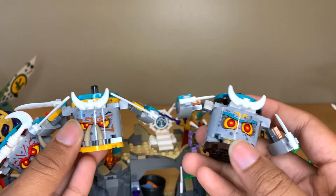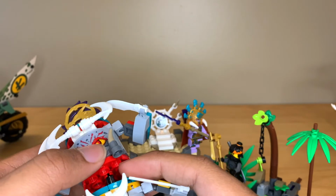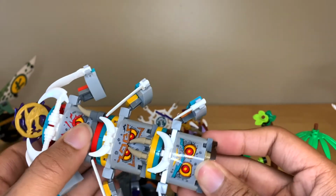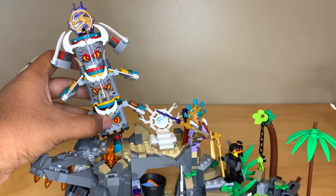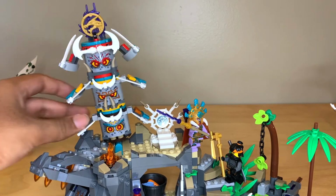I don't know what this is in the show. I am not caught up on Ninjago at all. I feel like I say that whenever I'm reviewing any Ninjago set. But yeah, I know I need to get caught up. But I really like that. I think that is just really cute. And again, it adds a great flair to the set.